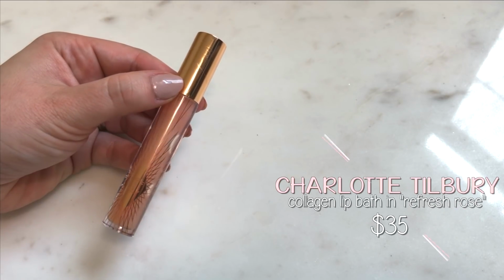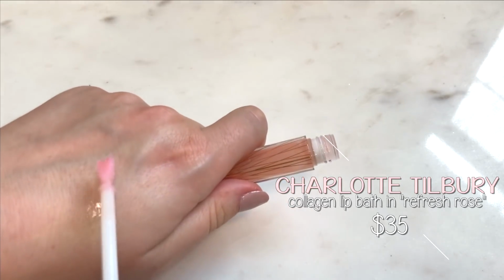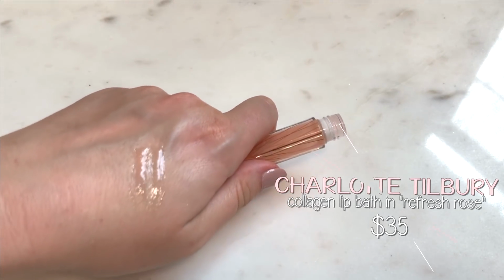But then I also recently picked up the Collagen Lip Bath in Refresh Rose, and supposedly it's got collagen in it, so it's supposed to actually make your lips look maybe slightly plumper, bigger. I haven't really experienced that, but I do like the way it feels. And of course, the packaging, she really gets you on the packaging. So we're gonna do some combo of this.